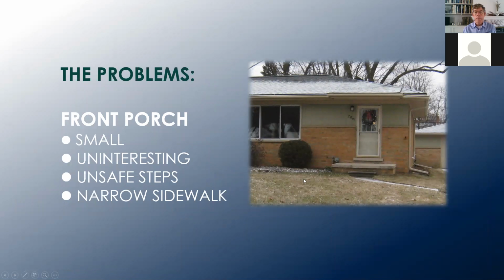Front porch was small, uninteresting. The steps were unsafe. The riser height from this step up to the porch floor was a couple inches higher than code, and similarly between the porch floor and the house floor, that was quite a high step too. There was no handrail to grasp as one was accessing the porch, and the sidewalk here was very narrow, pretty much a single file sidewalk. So the family would have to come from the driveway up to the front porch single file.